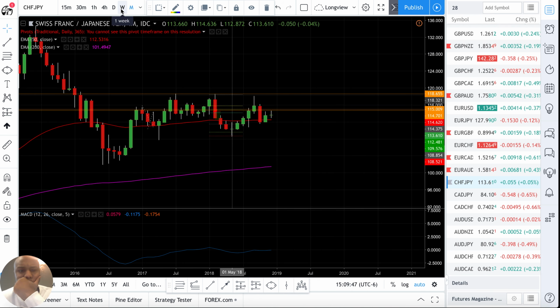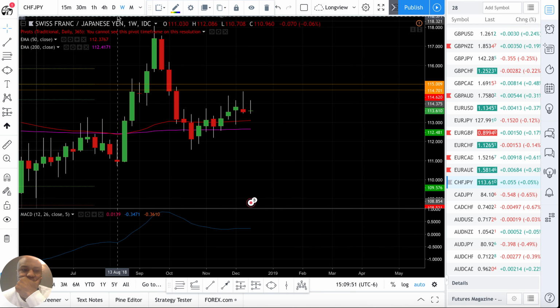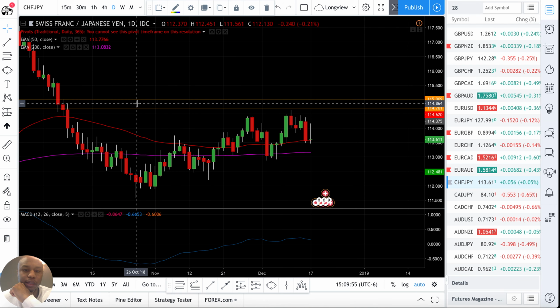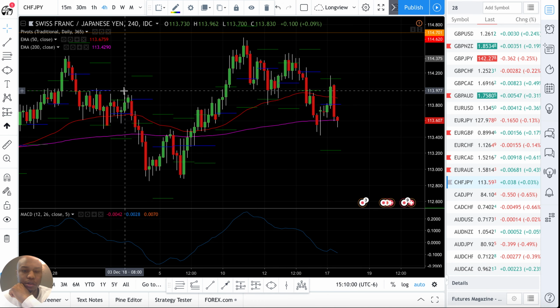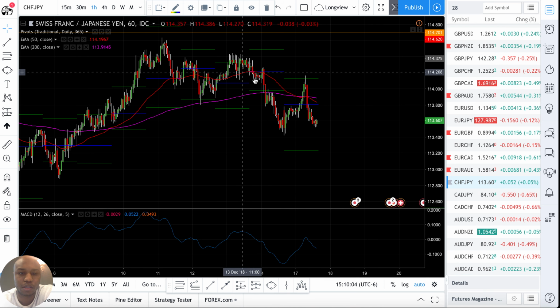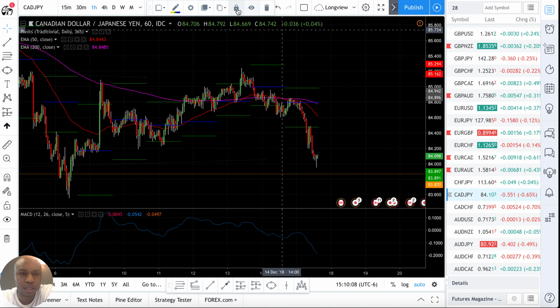CHFJPY monthly, kind of sitting stagnant at a certain level. Daily, same thing. Daily's above the 50 though, which is good. My 4-hour is not above the 50. There's not enough momentum here for me to take anything anyways. That was easy.